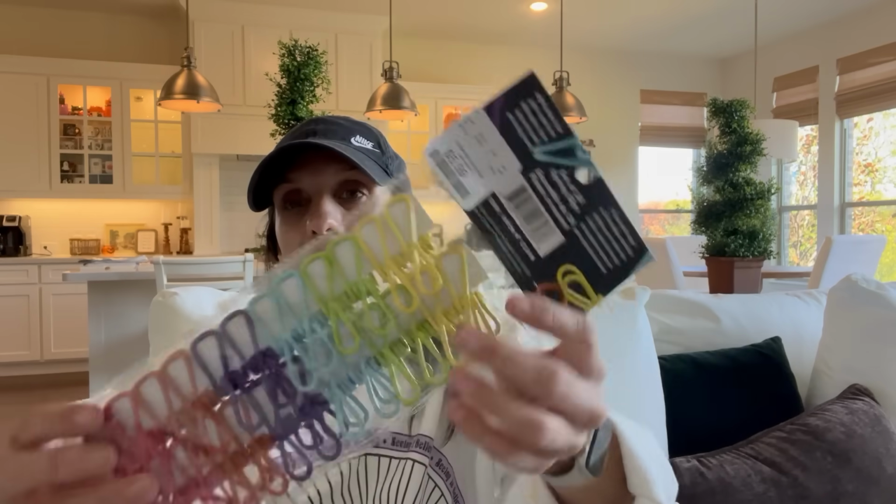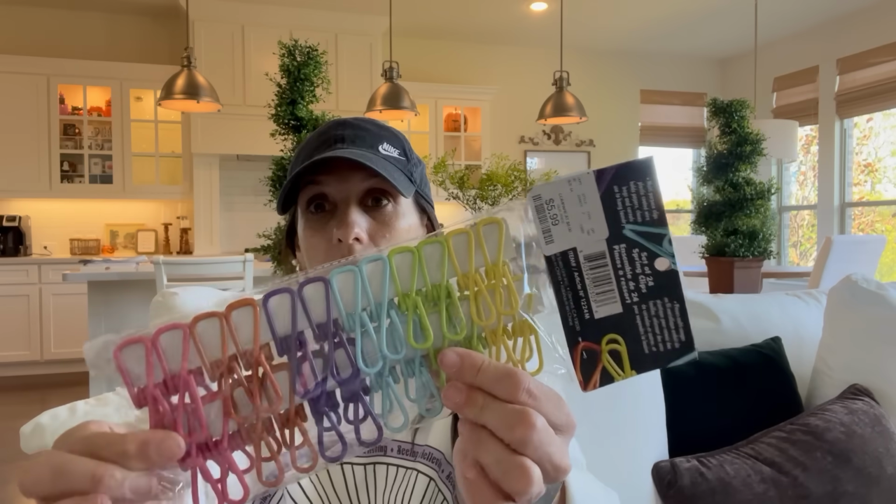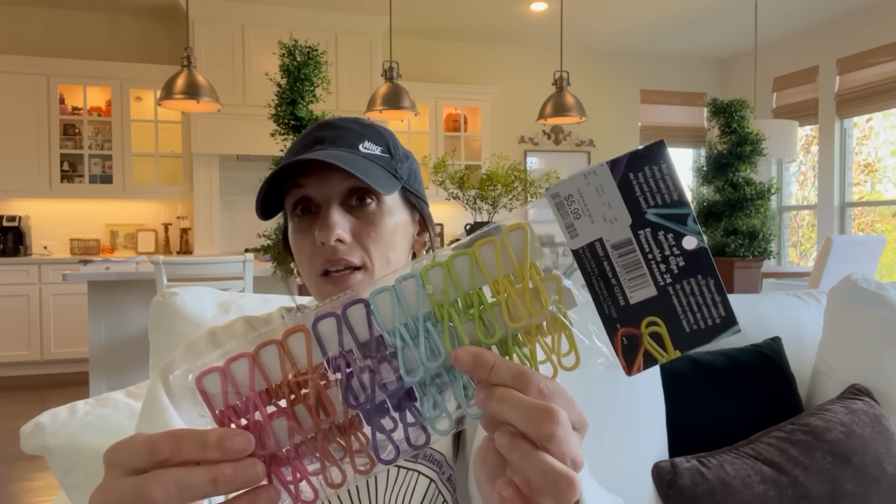She said that we needed some clips, which I know we do. So $5.99. And I think she chose the perfect clips. I think these are super strong too. I don't think they break easily, because that's what I've found. A lot of the clips we get just tend to lose their little snap. So, love these. Remember when Dollar Tree used to sell these?